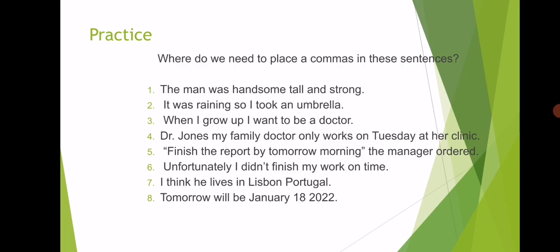Number three, when I grow up, I want to be a doctor. So we put a comma after up. So that's it.